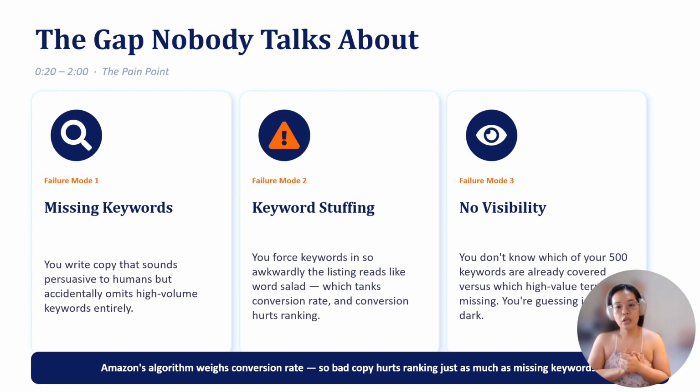Third is you have no visibility. Sellers don't know which keywords have already been used versus what's missing. Amazon's algorithm weighs conversion rate heavily. So this isn't just an SEO problem, it's a conversion problem too. Because if Amazon's algorithm has failed to put your listing on top, then customers won't be able to find your product because it's not appearing in the top search terms. So as a result, it would not be converted into a sale.